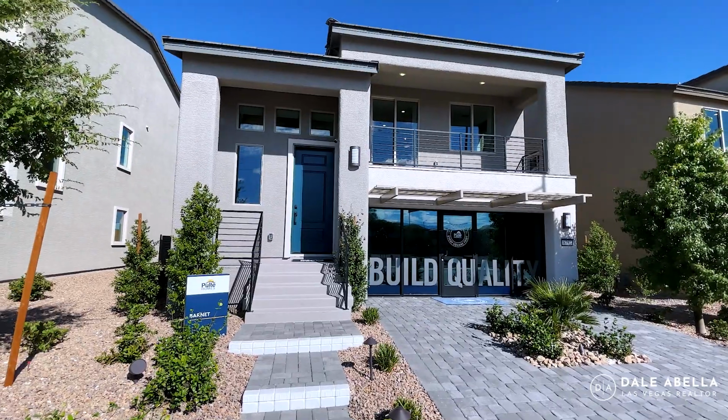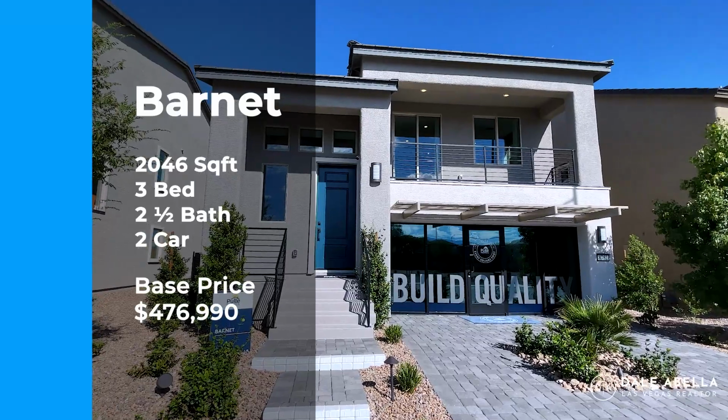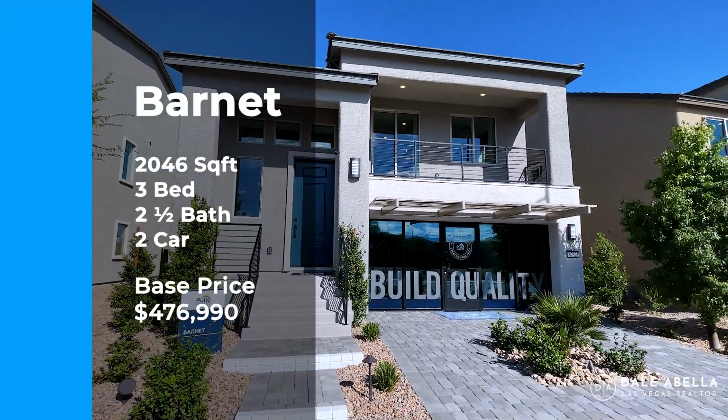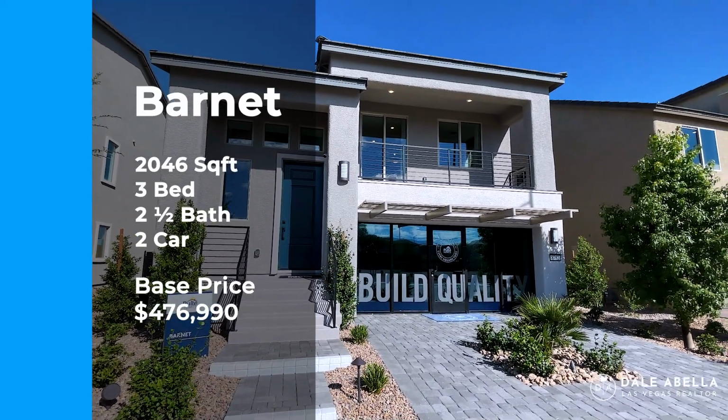All right, welcome to the Barnet floor plan. Now, guys, this is a 2-story, 2,046 square feet. Up to 3 bedrooms, 2.5 bath, 2-car garage, okay? And the base price is $476,990.